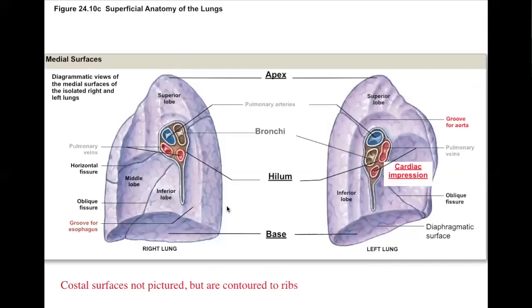And so your lungs are sitting in those pleural cavities. They have those lobes and everything. Anatomically, in terms of terminology, your apex is the pointy end pointing at the most superior portion. The base is what's sitting on the diaphragm. When we get to the heart, the apex is pointing downwards, so I just want to mention that here. But that's your apex.